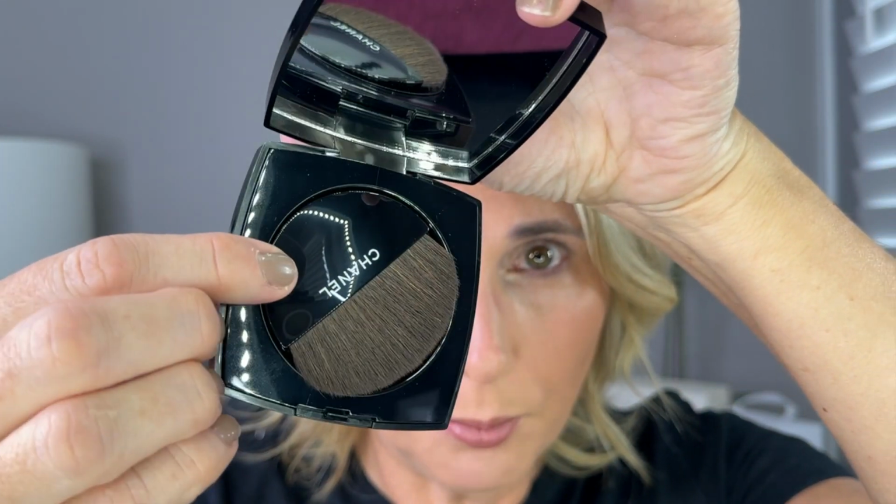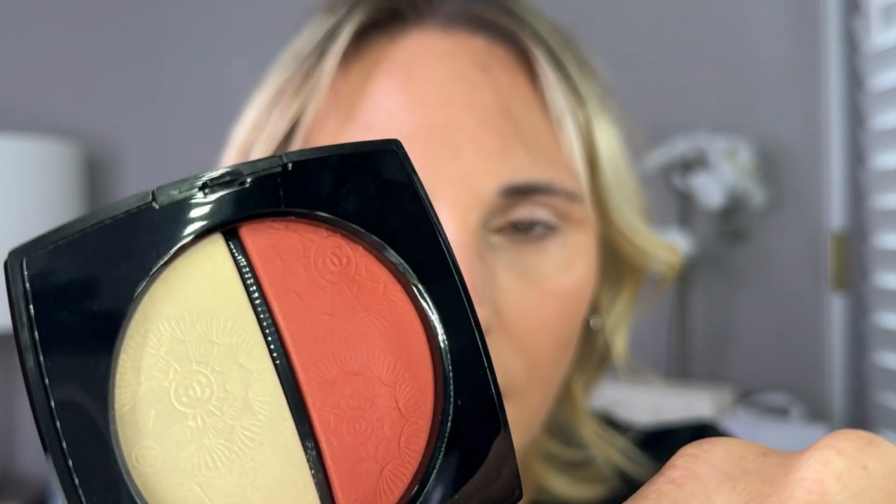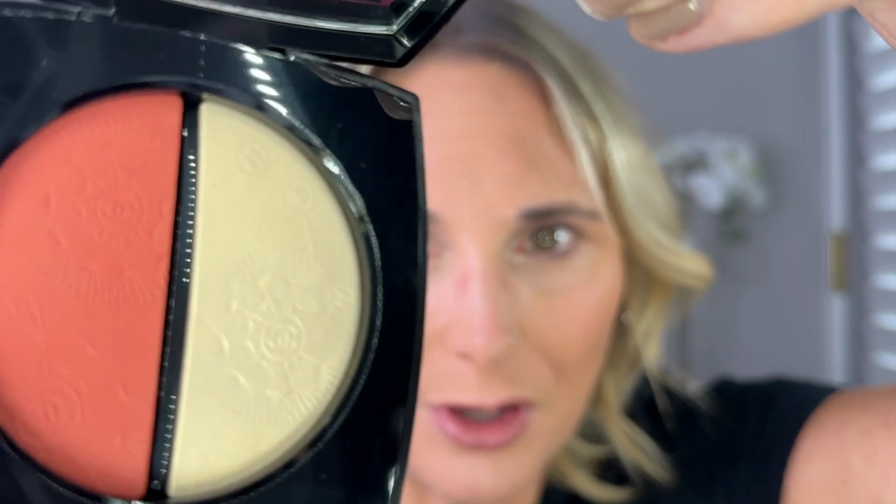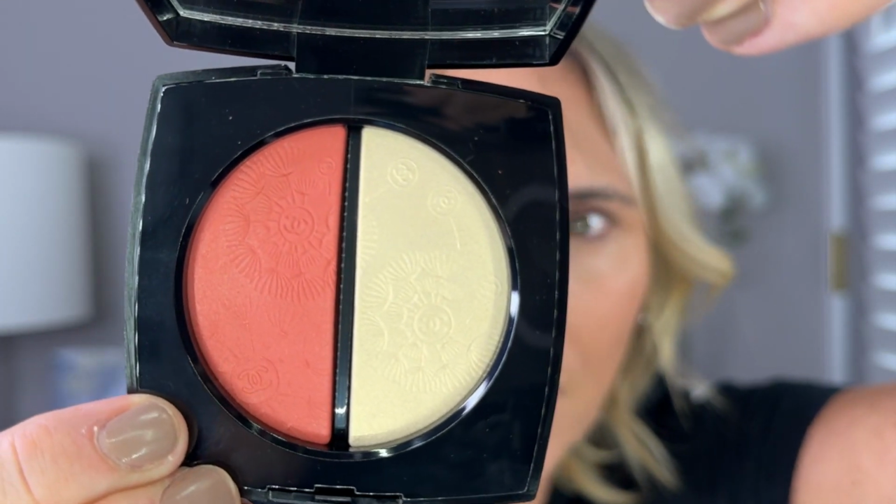This is the Jardin Imaginaire blush and highlighter duo, and I have shade Light and Berry and Gold and Peach. So we'll start with the gold and the peach. They do come in the standard black felt Chanel packaging. You do get a brush. Here is Gold and Peach. Now with these, you get 6.5 grams of product. They are made in Italy and they have an 18-month shelf life. I think it looks beautiful. I'm hoping that this camera is going to pick up the embossing because it is very, very beautiful.